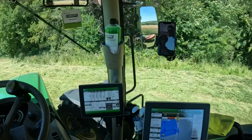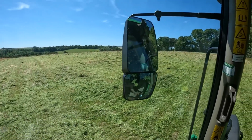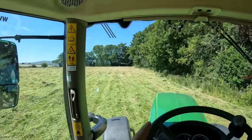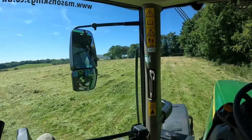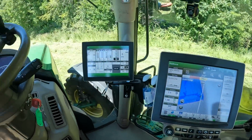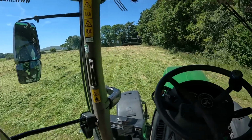Just finished. Only a little field here, only took a quarter hour to mow. That wing mirror is there because it had a fight with a branch on that tree, so I need to correct that in a minute. But yeah, all done on here. We'll go and drop this one off and then we better go and start turning some grass.